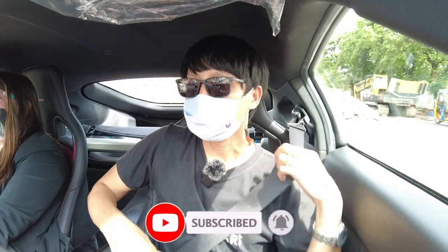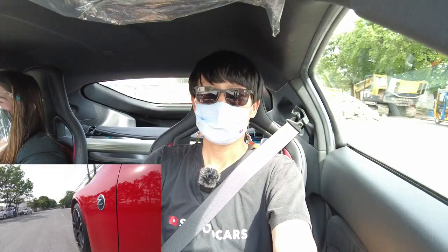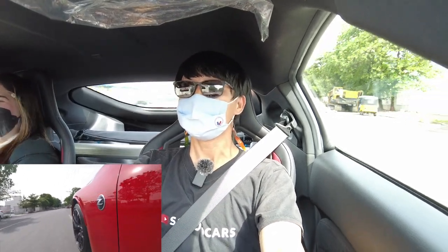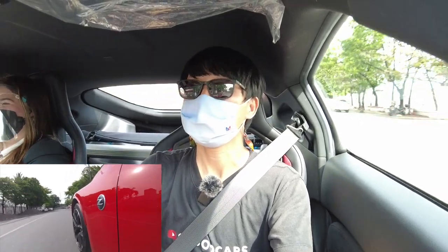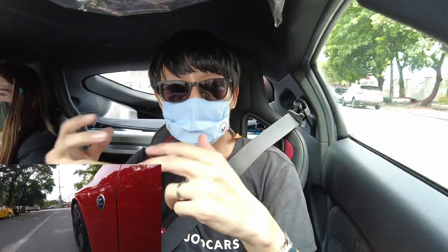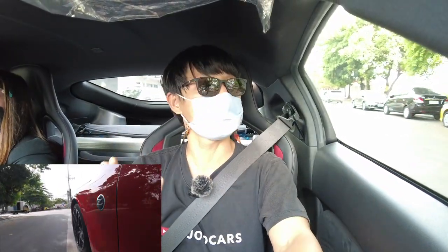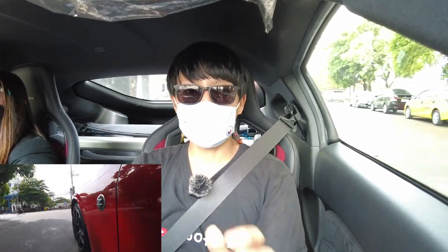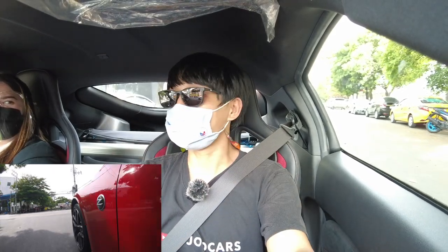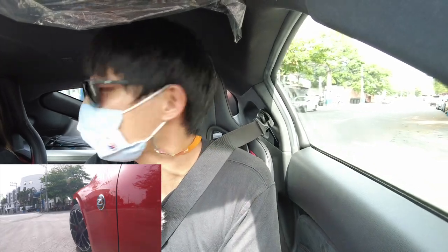Okay, we're gonna do a short stretch. Okay, from zero. Let's go. 40, 60, 80. Wow. There was a little tire spin or wheel spin from the rear, because it's a rear wheel drive. Whenever you drive a rear wheel drive, oh man, the experience is really different, but the traction system is helping the car very much. So let's go.